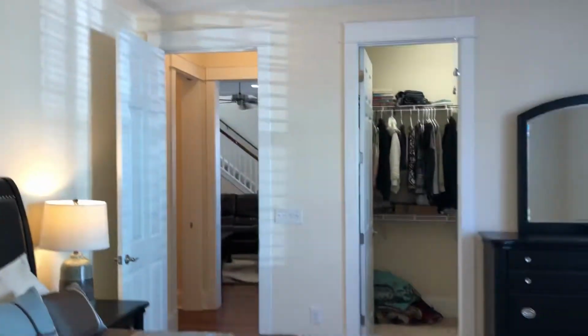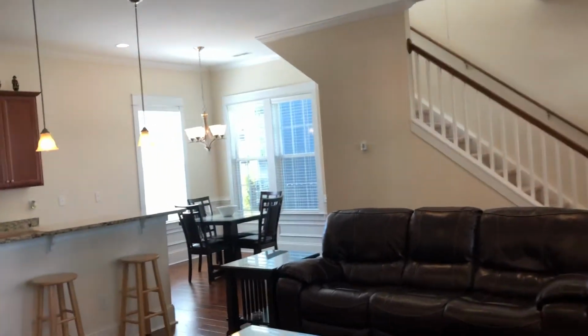It's hard to tell in these videos, but these ceilings are enormous. It just gives the house a really nice feel. If you lived up north, you'd freeze to death with ceilings like this, but down here in South Carolina, they're real popular. Just a beautiful home.